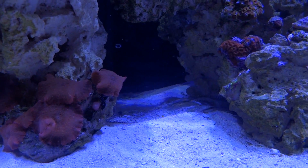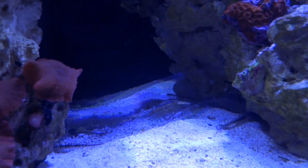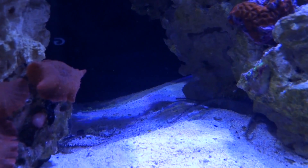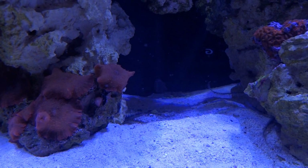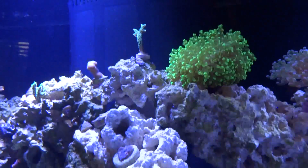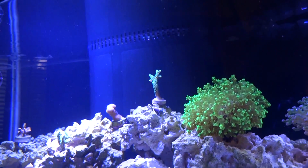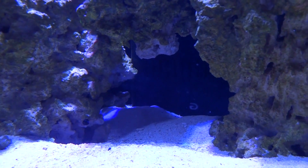Here's a shot of the Bristol Starfish feeding. This guy right here is the bigger of the two. You can see his legs moving around looking for food. And then the smaller of the two is over on the left. The smaller of the two managed to crawl up the overflow here and down into the overflow. You can see the teeth right there in the overflow. His legs were poking out of there, so I couldn't get to him.